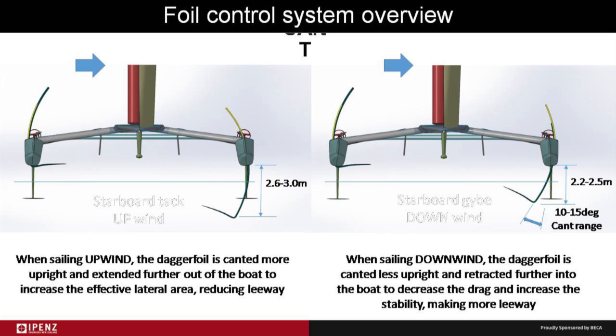So on most of the boats you had something like 10 to 15 degrees of range of cant, and the boards would be able to be pushed down into the water around about 3 metres out of the bottom of the hull. When you're going downwind, there's perhaps more like 2.5 metres.